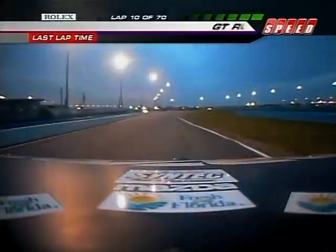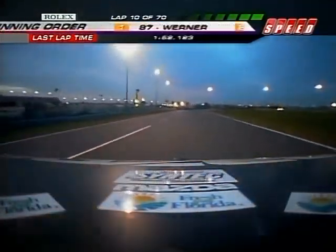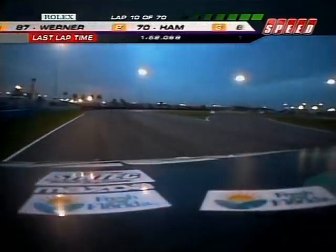And last time by, he was about 5 seconds behind class leader Dirk Werner. Eric Lux is third, James Guay is fourth, and Tom Nastasi in his Mustang has come up into the top five. A good shot up the side of the 70, looking out the back. Watch that exhaust, white exhaust is so hot.